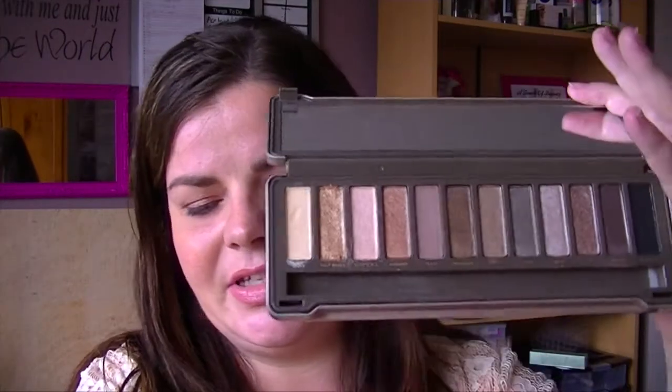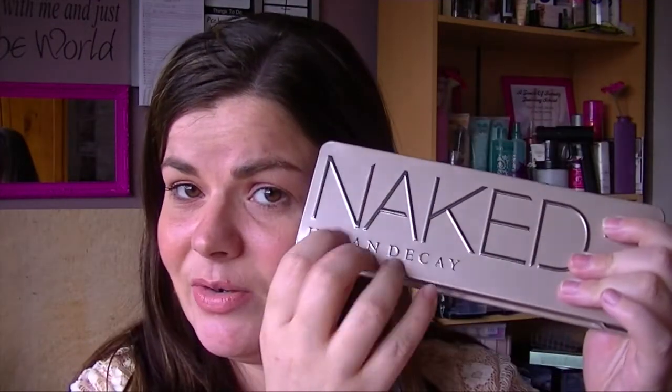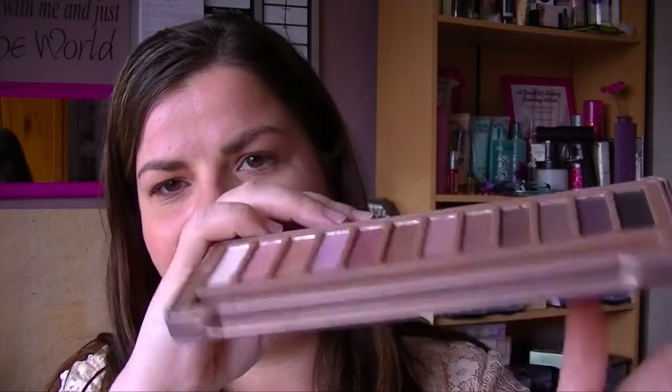My Naked 2, I mean, you guys have seen these palettes to death. I do have a video coming this week on Naked 2, so watch out for that. And then my Naked 3, which is a current absolute love of mine. I'm wearing it today, but it's starting to wear off because I've had it on for, I don't know, 10 hours or something now. So they are my three favourite palettes that I've absolutely adored. I will say something: they are a wee bit powdery, these Urban Decay palettes. I do find that there is a bit of fallout with them. Not as much with Makeup Academy, so that's something.